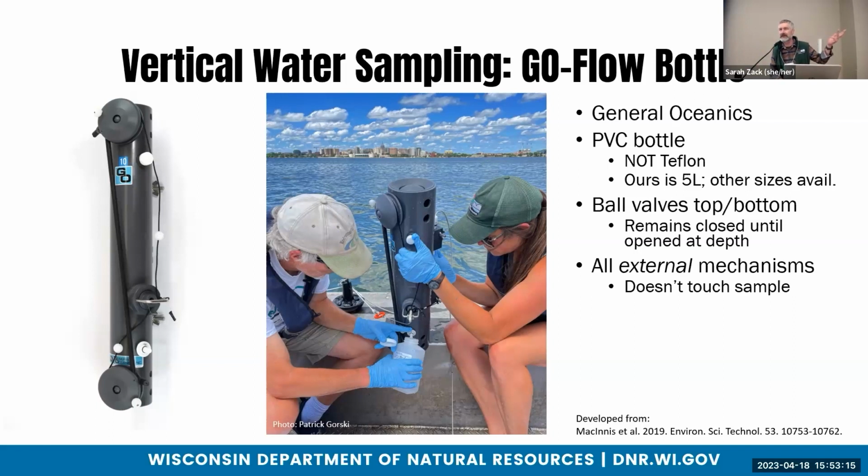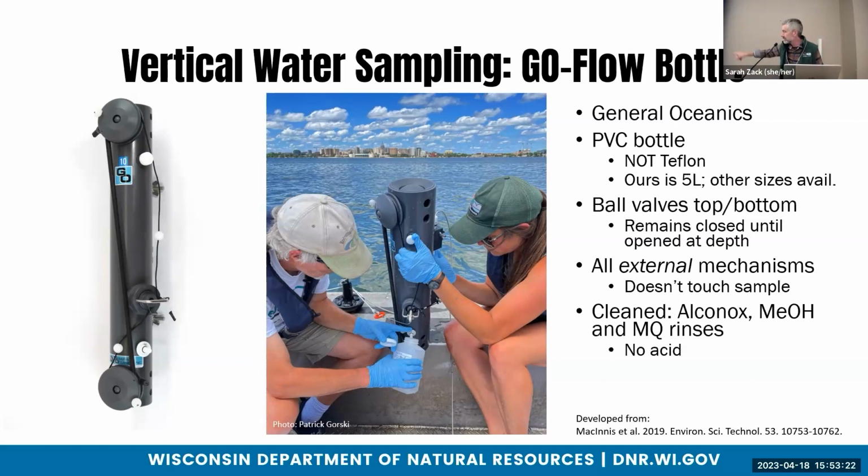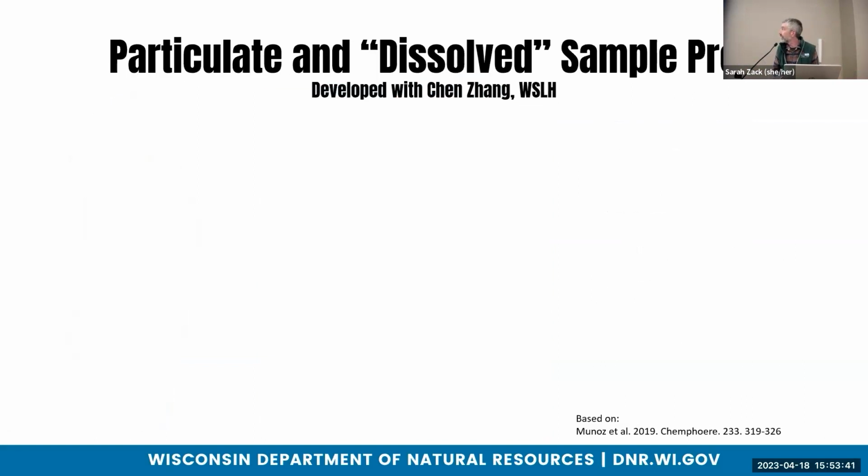Some things like a Niskin bottle, Van Dorn or Kemmerer bottle, have all the stuff on the inside. And you can clean it. The only other paper I found was this McInnes paper, and I worked off a protocol that they used and talked to a couple other researchers. So basically Alkanox, methanol, Milli-Q. I didn't use the acid, because some places use those for mercury. And the lab blanks were all non-detect.